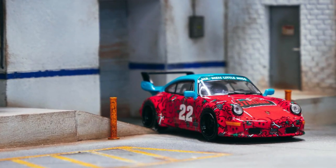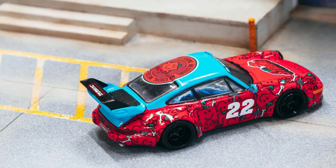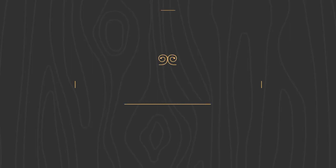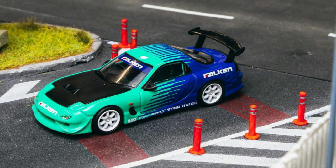In the world, Mr. Strong drives a custom RWB, a perfect mixture of toughness and cuteness. Pre-order via authorized resellers. Pre-order has started for the Global 64 Falcon RX7 FD3S.